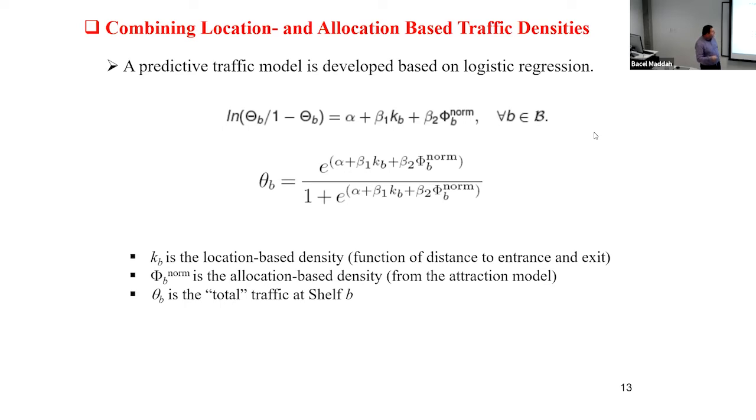Inside the probability, you have the location-based traffic component. You also have the allocation-based traffic component. And how do we find these parameters, beta 1 and beta 2? By doing regression. Of course, if you want to do regression, you need to have some data on the so-called dependent variable. Any idea, since you guys are asking very good questions? How do you think we can get this theta, the dependent variable?